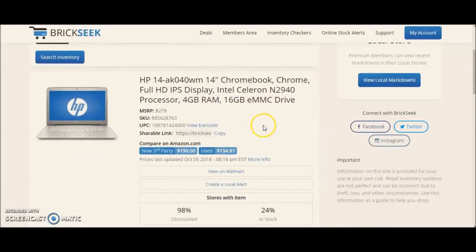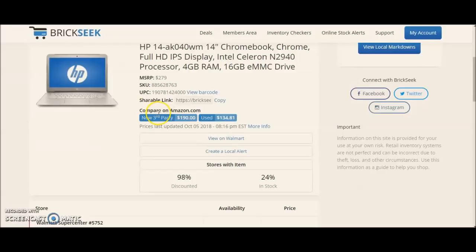This first one is going to be for this HP Chromebook 14-inch laptop, which is what I actually featured in my video. So this is saying that basically it was originally $279 when it was brand new. It looks like it's generally a product that has been discontinued across the board, just because it is even on sale on Amazon new for $190, so it is pretty much a lot lower than it originally cost.